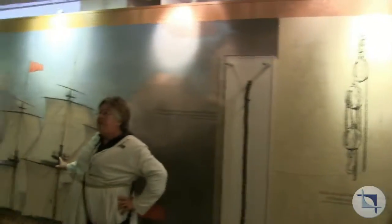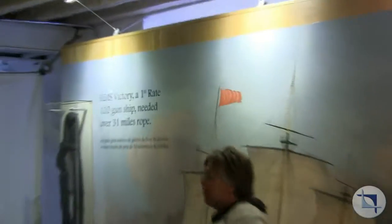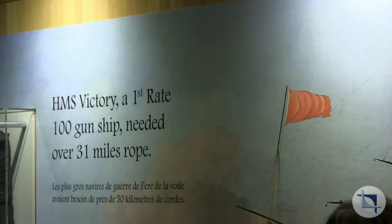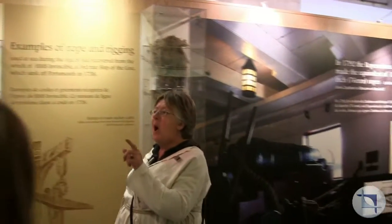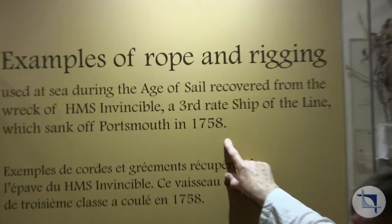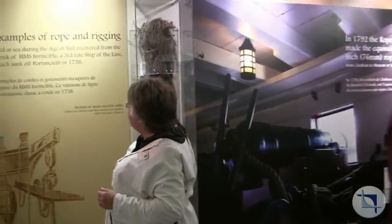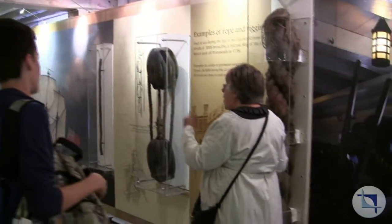Okay, this is HMS Victory. And this was Admiral Lord Nelson's ship, and she takes 50 kilometres of rope to rig her out. These ropes here were made by men by hand right here. These ropes were salvaged, that means recovered, from a ship that sunk in 1758. In fact, the ship was a French ship we'd already captured, called the Invincible. You may have heard of it. Invincible. It was French. Well, we captured it in a war, we rigged her out, but all of these ropes were made by men by hand.